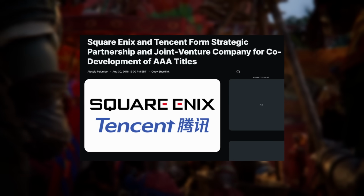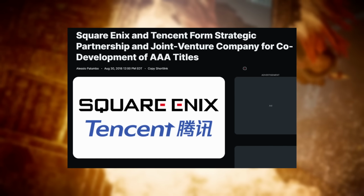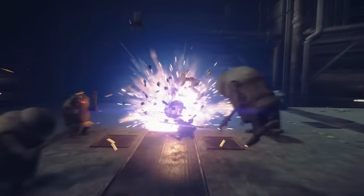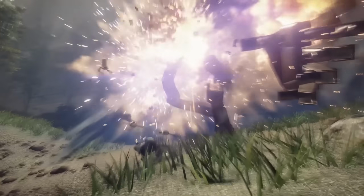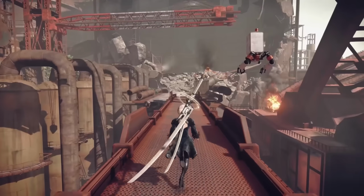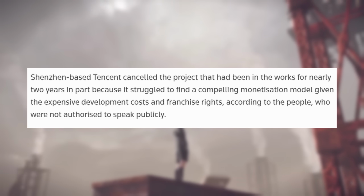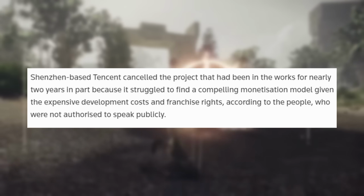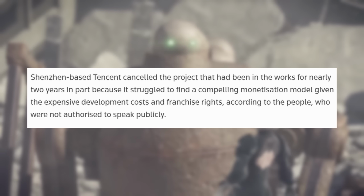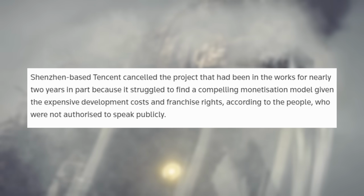Around 6 years ago, Square Enix signed a strategic partnership deal with Tencent, and thus far, no game has really materialized around it. Originally, they were working on a brand new unannounced Nier mobile game. However, this ended up being cancelled. According to an article on Reuters.com, this is because, quote, Shenzhen-based Tencent cancelled the project that had been in the works for nearly 2 years in part because it struggled to find a compelling monetization model given the expensive development costs and franchise rights, according to the people who were not authorized to speak publicly.